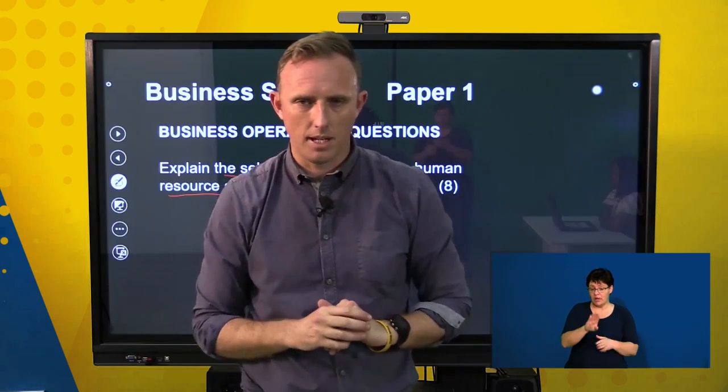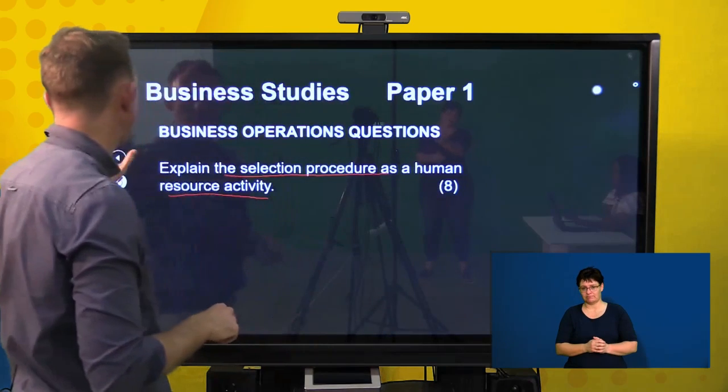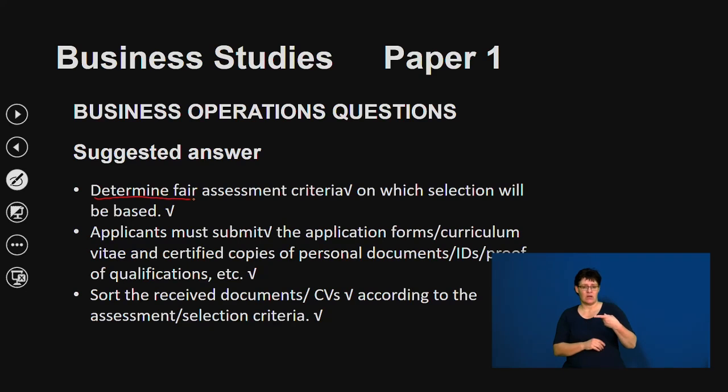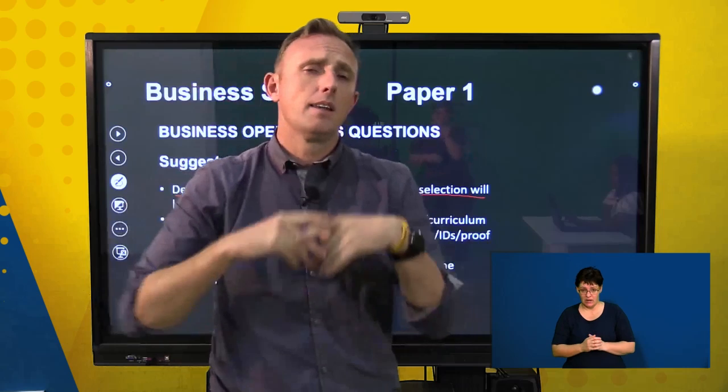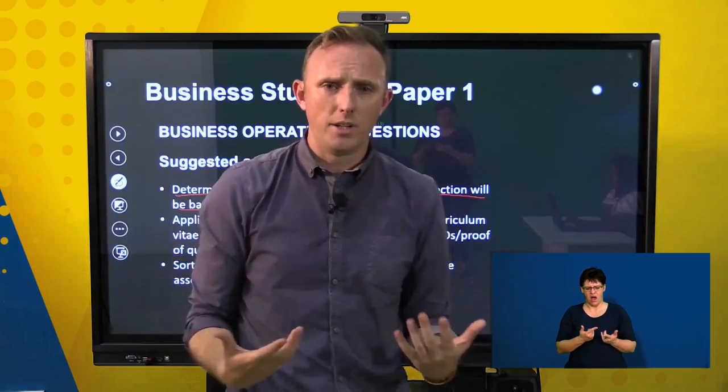It can also be an essay question. So let's see what the answer to this is. Firstly, you have to determine fair assessment criteria on which selection will be based. Right, so we're going to make sure that it's fair, and it's not unreasonable.